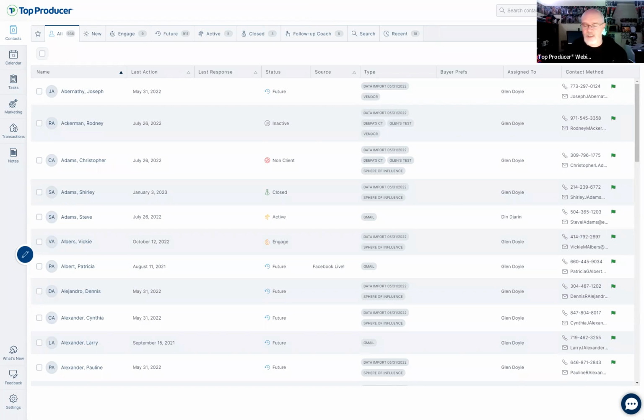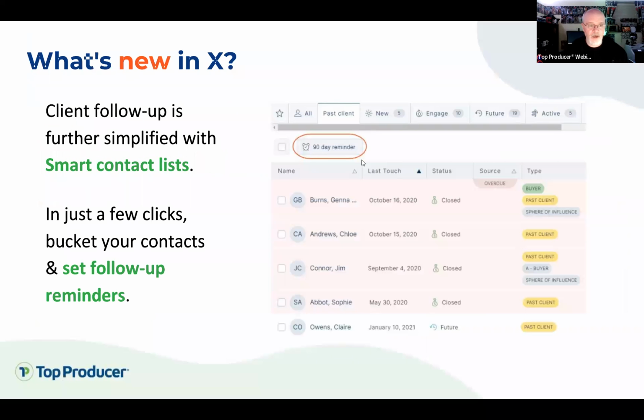More than likely, it was either a lead that didn't have a name, or it was an import that had an issue. So let's go back over here. So again, quick and easy to set up those follow-up reminders. You control the time range and you control how you contact them and communicate with them.